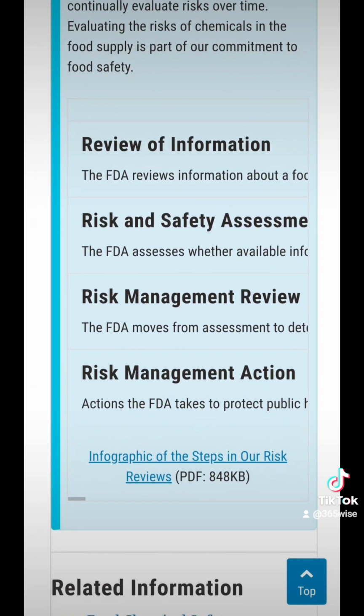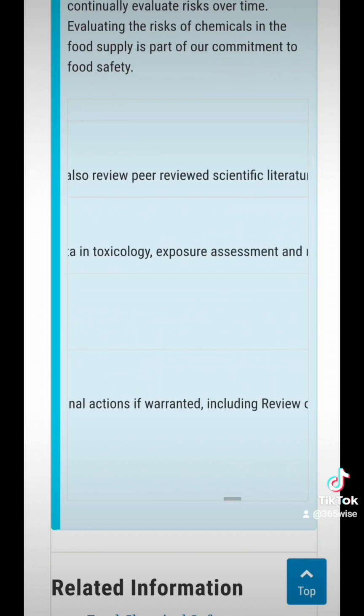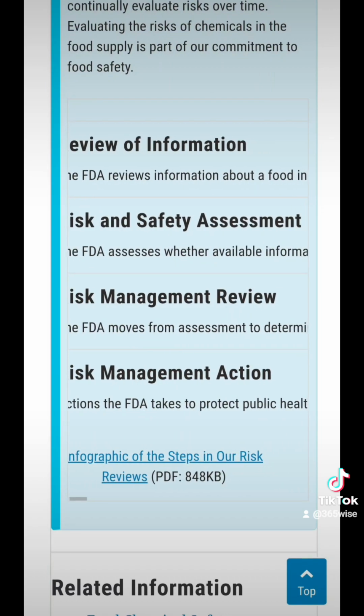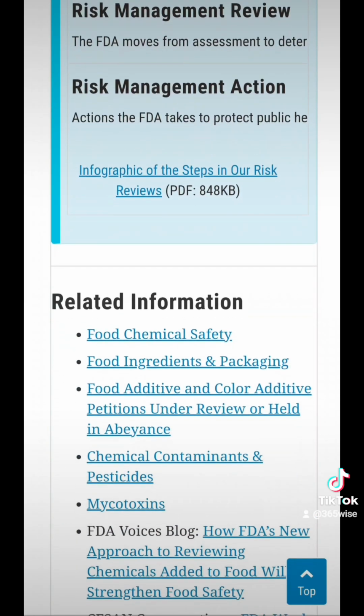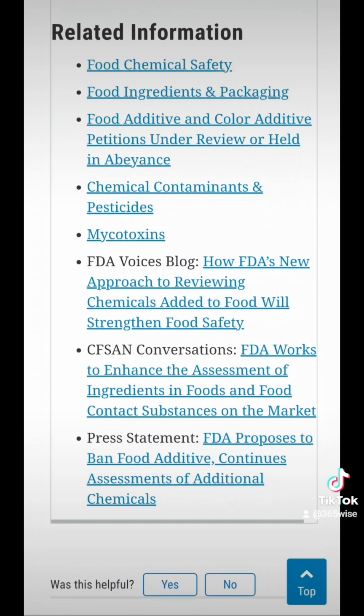So if you look over here, you will be able to print out this infographic, review of information. Here are the steps, right? Got to scroll all the way over unless you're looking at this from your computer desktop. So they have the risk of information, risk and safety assessment, risk management review, risk management action, and here is some related information. Definitely take your time, navigate this site, and check it out.